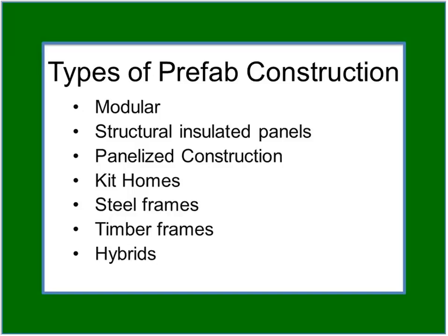SIPs, which are panels which are butted together with insulation on the interior. They can be OSB boards on the outside, they can be metal, and they are very, very energy efficient. Panelized construction is a type of construction where the outside parts of the house are put together on site. It's kind of like a jigsaw puzzle where you would take all the parts and attach them.